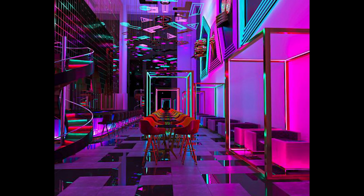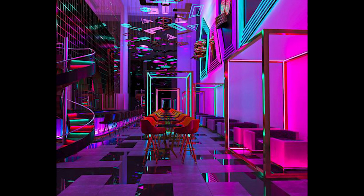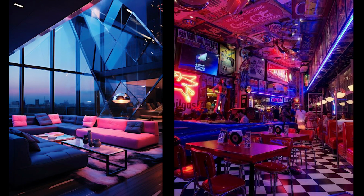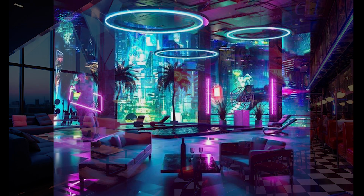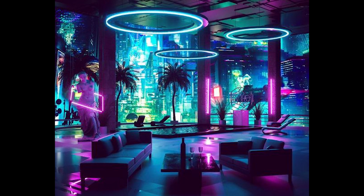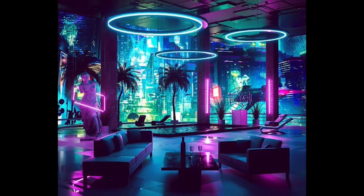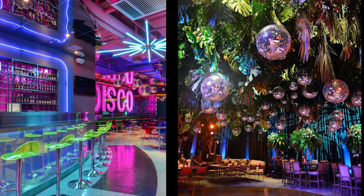Cyberpunk is inspired by futuristic and dystopian visions of technology. It blends high-tech elements with urban and industrial aesthetics. It's a really, really unique style. It incorporates things like your neon lighting, metallic surfaces, and a lot of glass features. It creates an edgy and avant-garde atmosphere. Cyberpunk often features a really dark color palette with the neon accents and bold contrasts to really make it stand out. I found these really interesting and unique, but there's still one that didn't make the list.